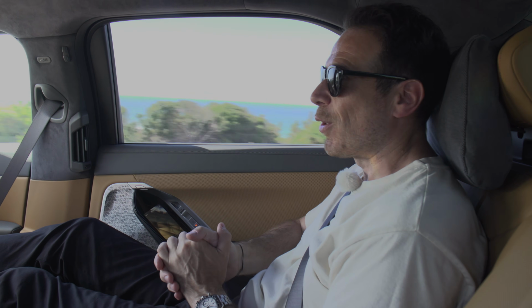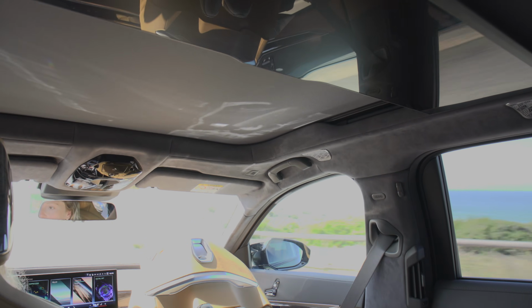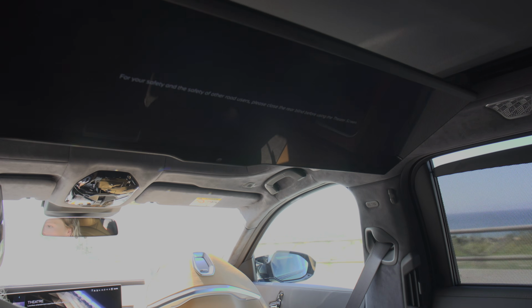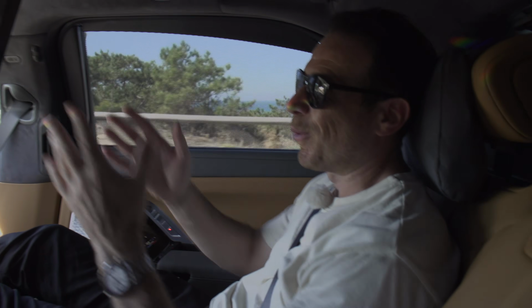So Joanna, do you mind putting down the screen so we can take a look at it? Let's put it down. So let's see what happens when the screen comes down. Blinds go up, of course, for privacy reasons, because it's quite sunny outside as well. So you want to make sure that you're getting the full experience. Bowers and Wilkins speakers all over the car, so essentially you will have no issues with the sound, high fidelity sound.